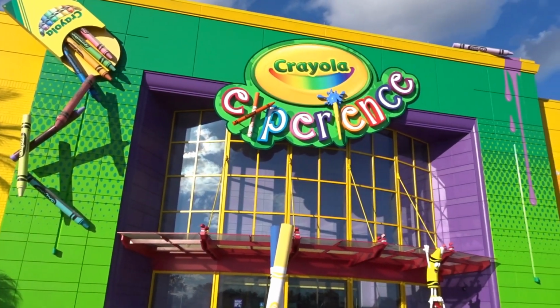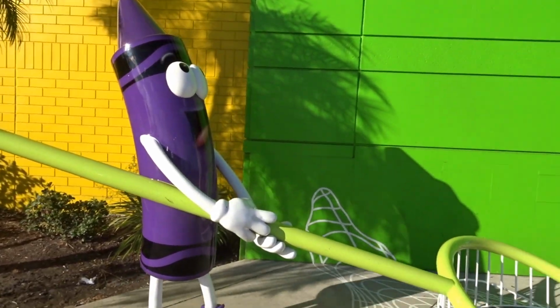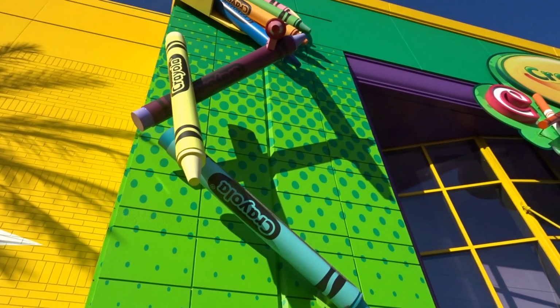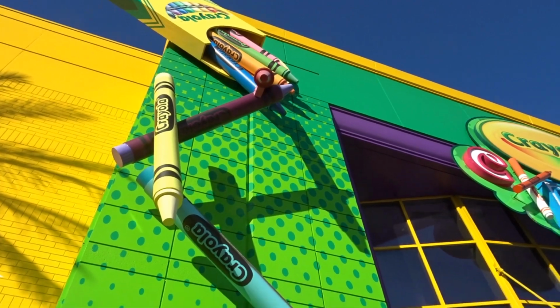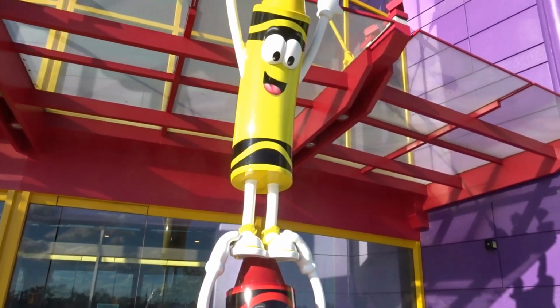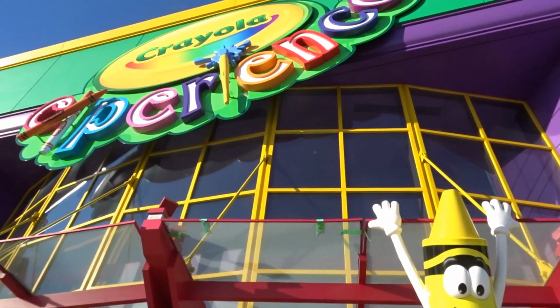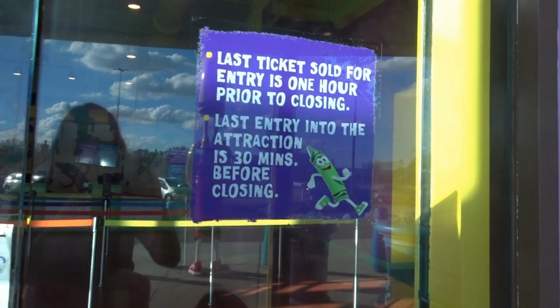The Crayola Experience, located at the Florida Mall, is a super fun place for toddlers and even older kids. It is perfect for a rainy day or just a great way to spend a few hours being entertained by the many hands-on activities. The prices are affordable and you get to bring so many goodies back home with you.